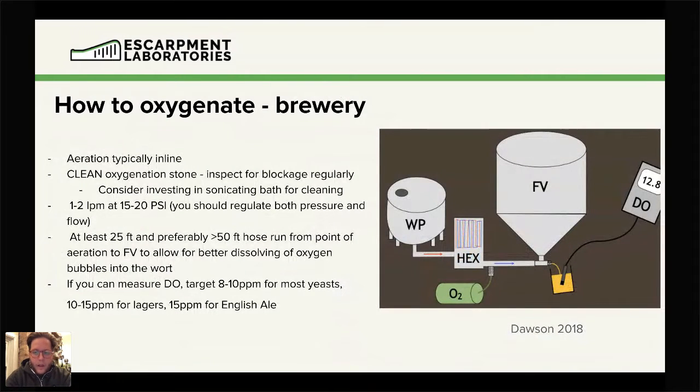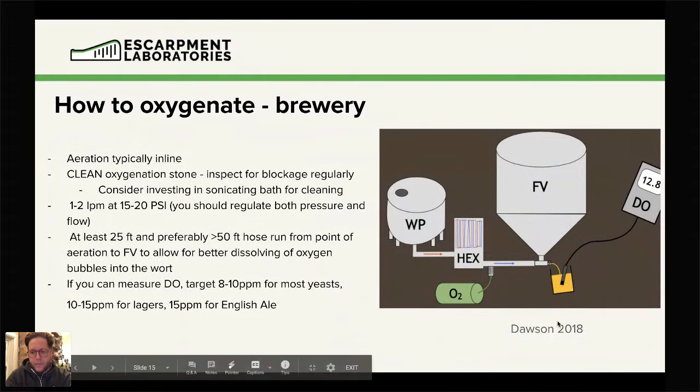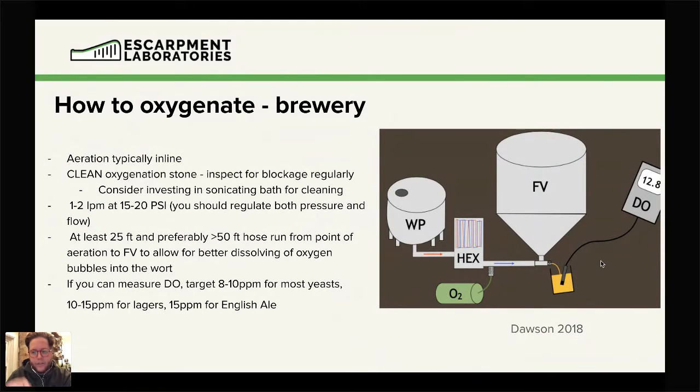On the brewery scale, I'm just providing an example from Dawson at Modern Times, for their process and also how they were measuring the dissolved oxygen in their wort.